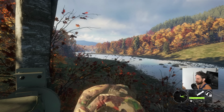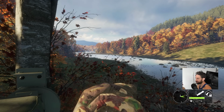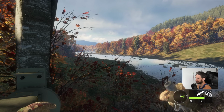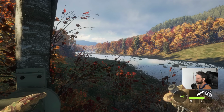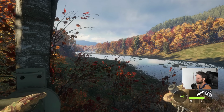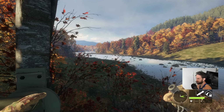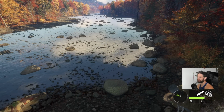I have the collar on. What's up, bear? Are you running away? Okay, no, he's coming back in. That was strange because he was coming in and then all of a sudden I looked and he was walking the complete opposite direction. Is the collar not on? Or what's going on here?